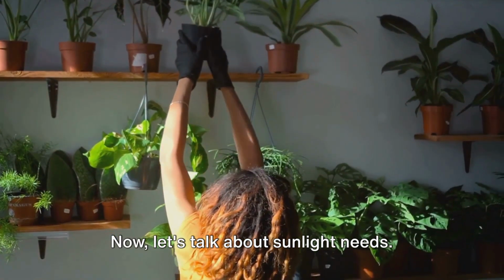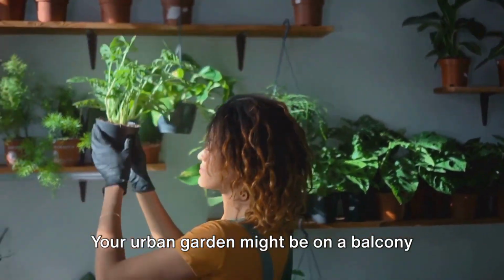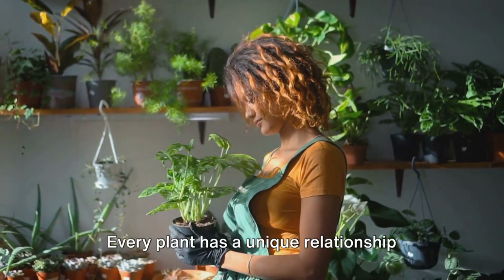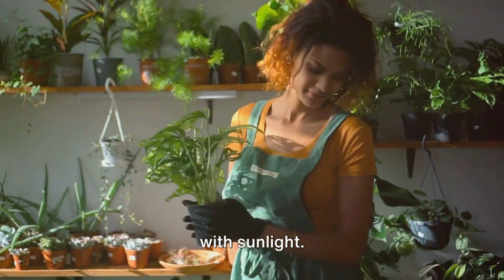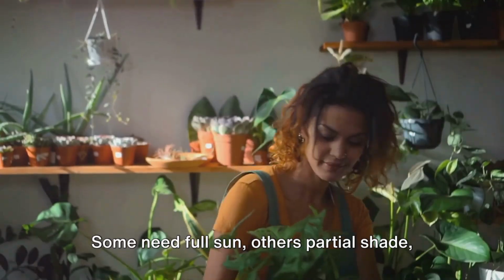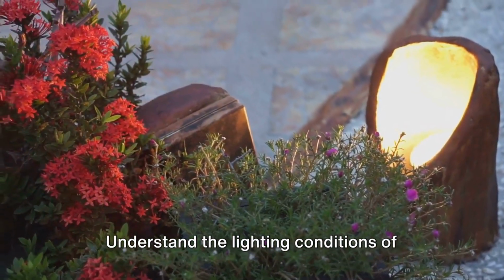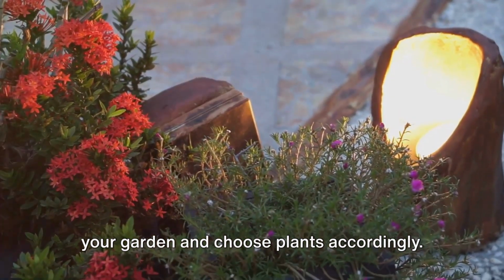Now let's talk about sunlight needs. Your urban garden might be on a balcony with full sun exposure, or it might be in a shaded patio. Every plant has a unique relationship with sunlight. Some need full sun, others partial shade, and some can manage in low light conditions. Understand the lighting conditions of your garden and choose plants accordingly.